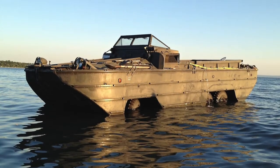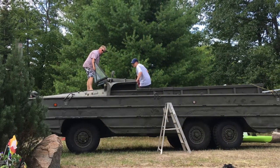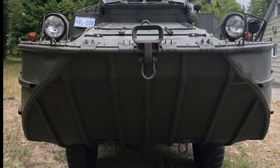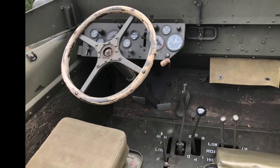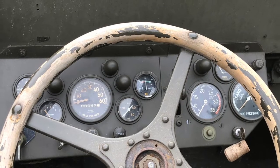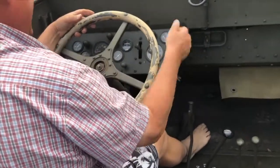This is a video showing my 1945 amphibious truck entering and swimming in the water. This vehicle was brought into Canada from the USA in the late 1970s. After modest restoration during the 1980s, it began swimming again and has been entertaining its troops ever since.